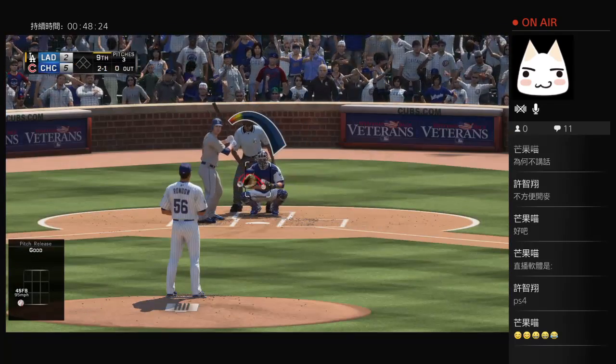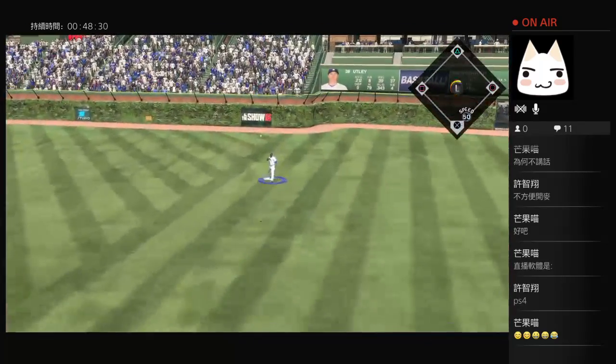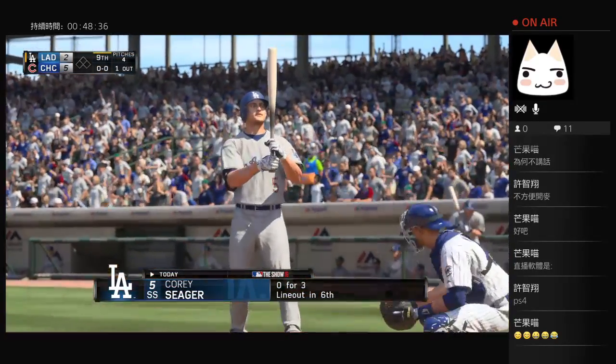No offer on that one. 2 balls and a strike. You got to think one thing here. Get on base. A walk will do the trick. Hit sharply toward the right side. And not the start they were hoping for, as the leadoff man is kept off base to start the ninth.